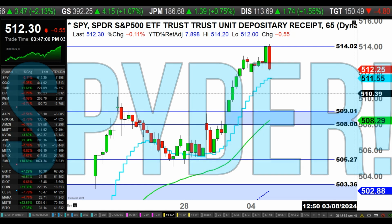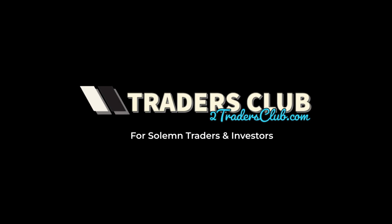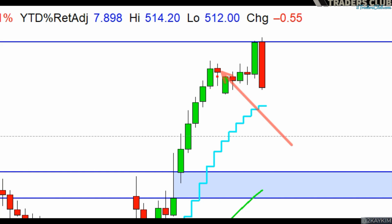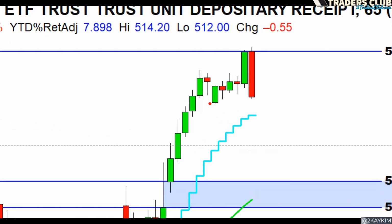Spider! 65-minute chart here. So this is what we closed on Friday, right? So as you can see, we closed right here and we slightly gapped down this morning. However, quickly found support here and pretty much spent all day long here to fill this down gap from this morning, right? Finally got filled on, looks like, the 3rd hour.